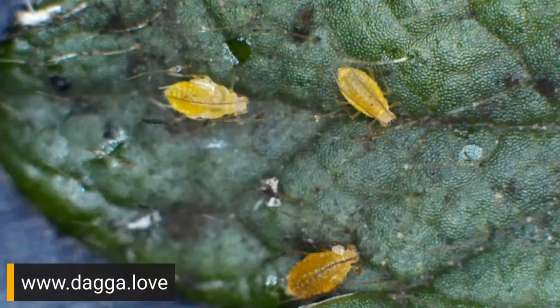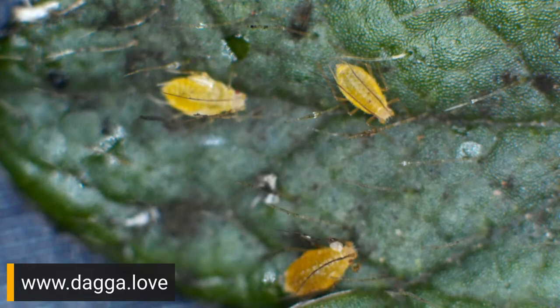So I will leave. Let's see what's going on with our... They have not moved. There's not a lot of action going on in the aphid front. Let's see who else is... Oh, there's a little orgy.